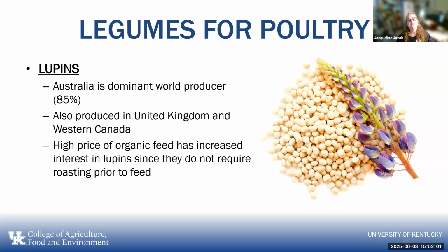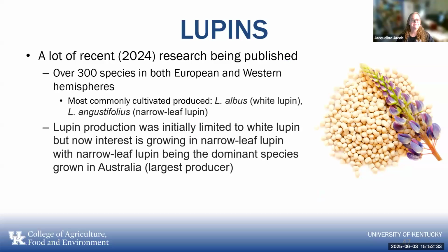Australia is the dominant world producer of lupins at 85% of the world production. It's also produced in the United Kingdom and Western Canada. I don't know if the Western US does it, it didn't say. And the high price of organic feed has increased interest in lupins, since they do not require roasting prior to feeding. And so that's why there's this sudden increase in lupin research.